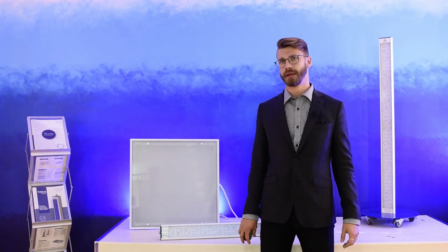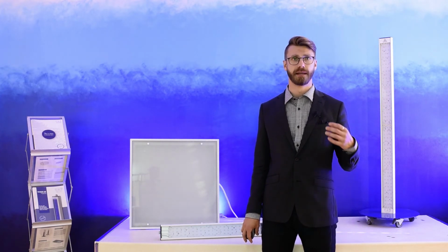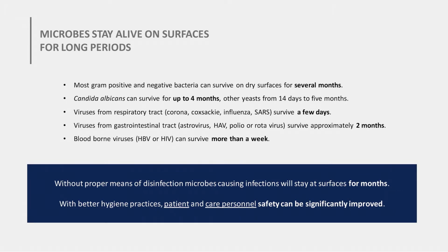And the problem with this kind of cross-contamination is that microbes are able to survive on surfaces for surprisingly long periods of time. So depending on the type of microbes, there are some microbes that are only able to survive for a few hours or a couple of days. Others are able to survive even for weeks. For example, norovirus is quite a known example of such a problematic virus, that it's pathogenic even for weeks on a clean surface. But there are even some microbes that are able to survive on surfaces for several months. So if these surfaces are not disinfected, there will be a risk of getting contaminated even for weeks and months.